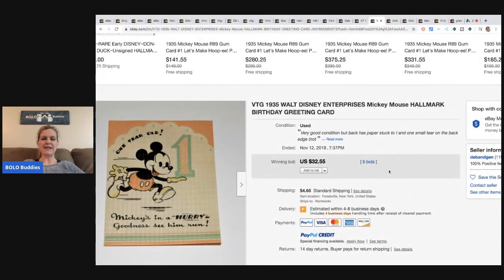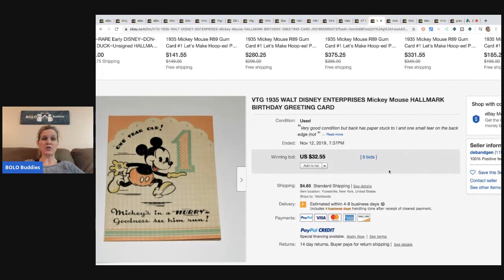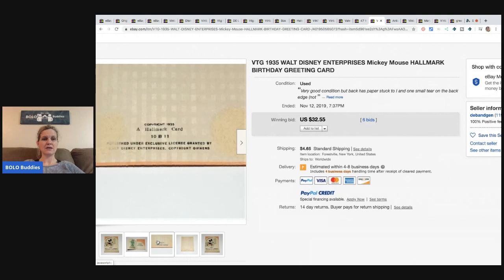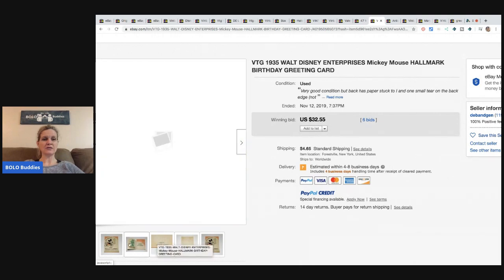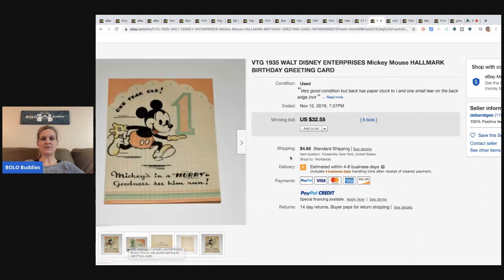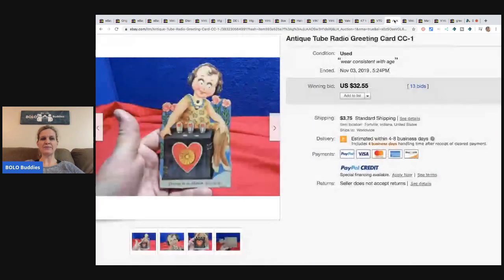Walt Disney 1935 Hallmark greeting card. So this appeals to your vintage Disney collectors, your card collectors. Super cute. Sold for $32.55, 6 bids plus shipping.